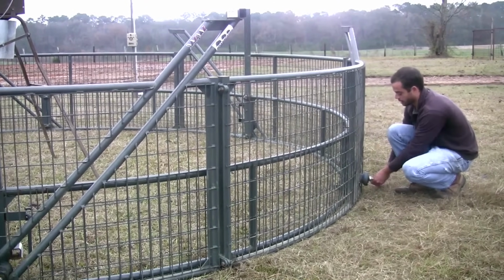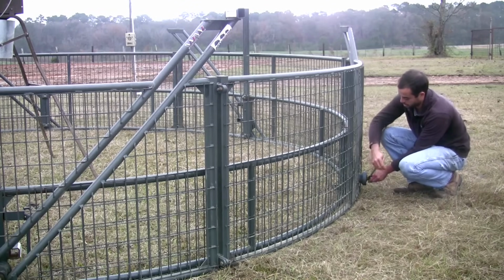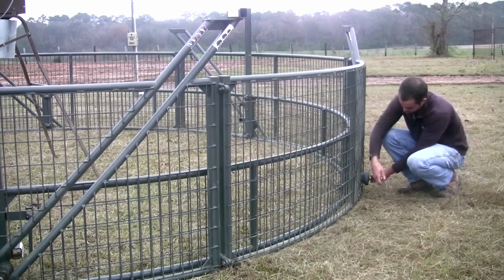This blue roller keeps all the trap from coming off the rollers. So it's very important. You want to make sure it's nice and snug.